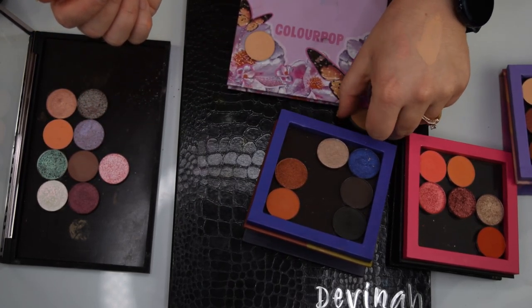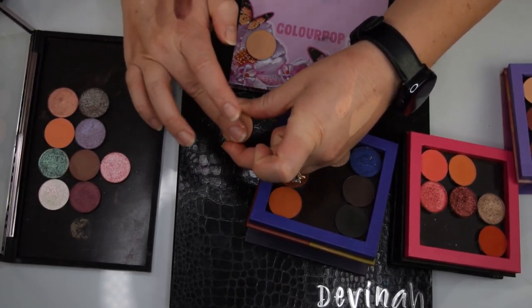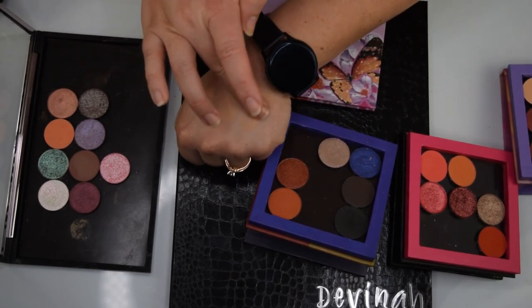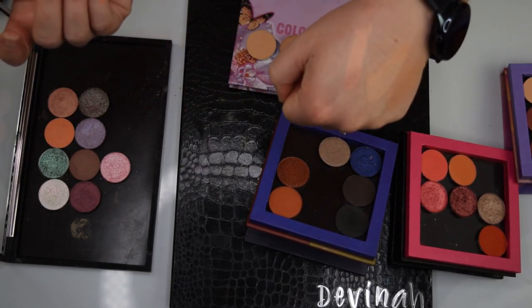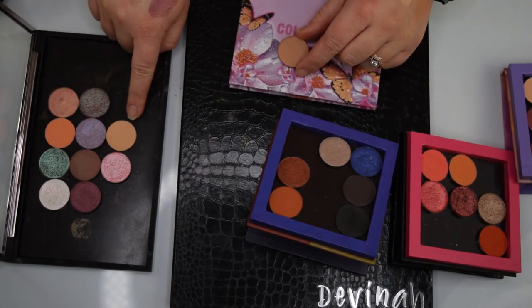All right. Or this one is Sultry. I know this one's available as a single on the Shop Miss A site. Ooh, actually, I think I might like this one, but I think this is the one that I reached for earlier, didn't I? No, it wasn't. I'm gonna have to go with this one since it's lighter.